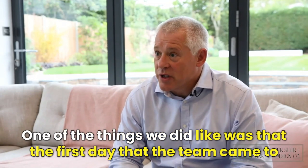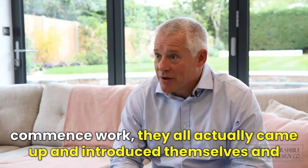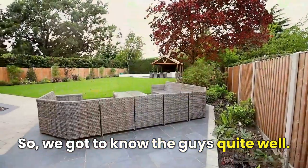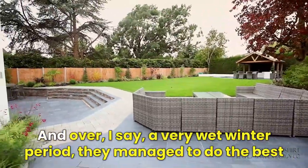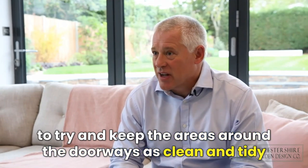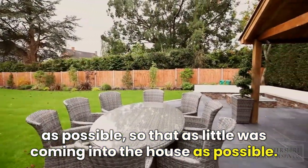One of the things we did like was that the first day that the team came to commence work, they all actually came up and introduced themselves and shook hands with us, which I found was different to what a lot of companies do. So we got to know the guys quite well. They kept us informed in terms of what they were doing, and over, say, a very wet winter period, they managed to do their best to try and keep the areas around the doorways as clean and tidy as possible, so that as little dirt was coming into the house as possible.